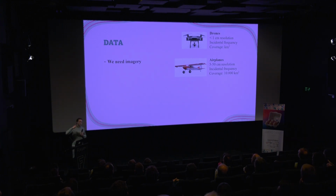What already is available for the entirety of the Netherlands, luckily, is airplane pictures. So once a year, the entirety of the Netherlands is covered by aerial photographs, which is way nicer because there's a lot more area in there. But there are still some problems with this, namely that it's only a one-time snapshot, and vegetation and nature is changing all throughout the year. And this is really important information which we would like to include somehow, right?